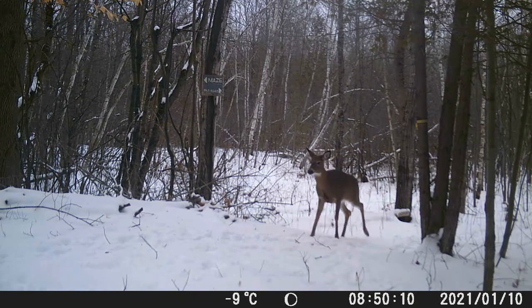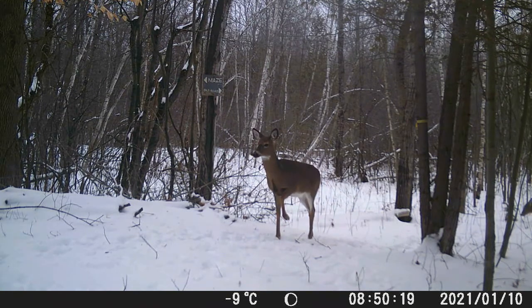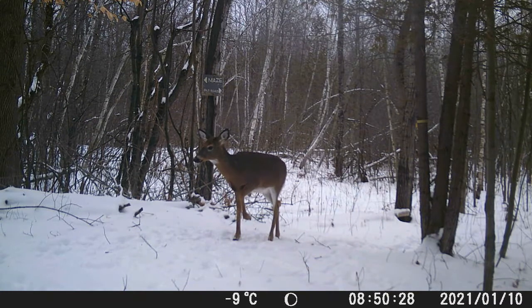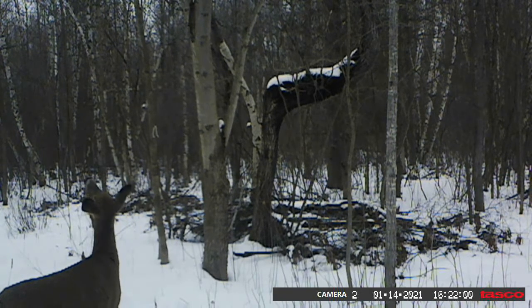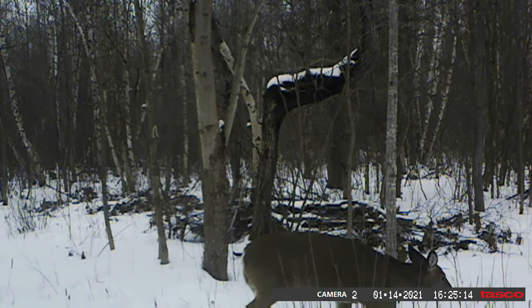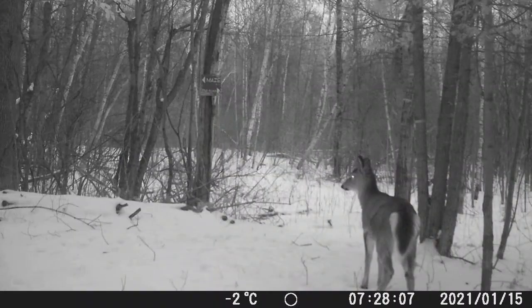Well, this doe, I don't know if she got split up from her group, but she's being pretty cautious. Just checking the wind there, looking around. Oh, there's another one up behind. It's kind of a cool shot. Just checking the wind there, being real careful, and having a little snack. That's one of the reasons these deer are in here. There's a lot of these shoots, these little saplings that they can eat.